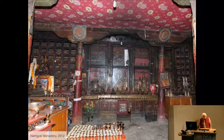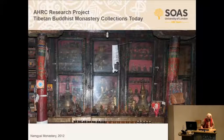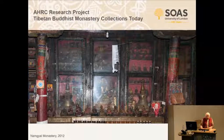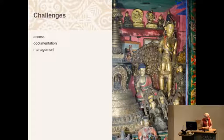I'm also documenting the books, which partially go back to the 14th century. And here are the sculptures in the altar. Because there are so many high quality objects, I created this research project, Tibetan Buddhist Monastery Collections Today. And what I'm talking about now are some of the reasons for doing it, the challenges that one faces, but also the opportunities and discoveries that one makes.